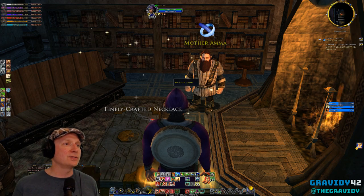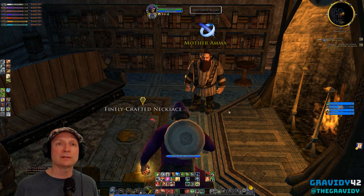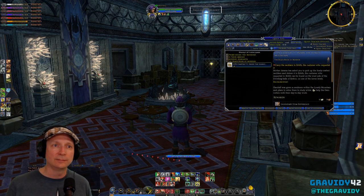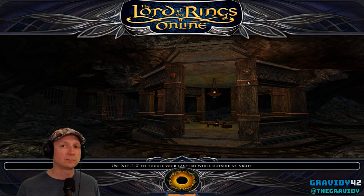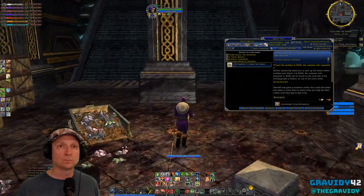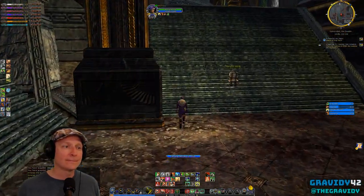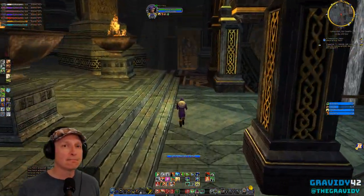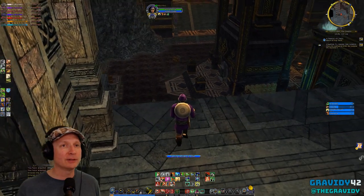Mother Amma nods at you and indicates she has a necklace that needs delivering. Where does the necklace go? Carry the necklace to Urfith, the customer who requested it. He can be found on the west side of the dwelling halls of Erebor in one of the lower levels. See? Told you. Middle-earth deliveries are never finished. Yeah. Apparently I'm just going to take the short route.